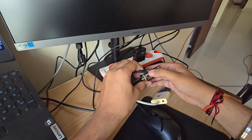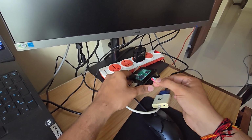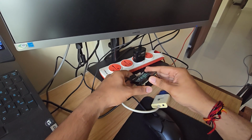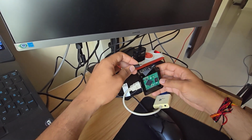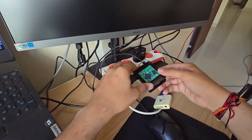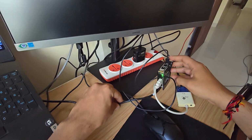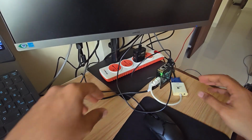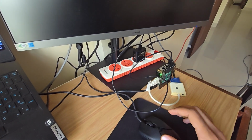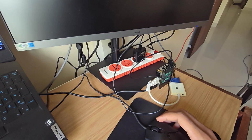Now let me tell you that the first time you are booting it up, it takes quite a lot of time. Because again, it's a small computer, there are a lot of things that it has to check through because of the connectors and all the GPIO pins. So it does a check of all that. For the first time, it may take quite a while, like a couple of minutes, till it starts.